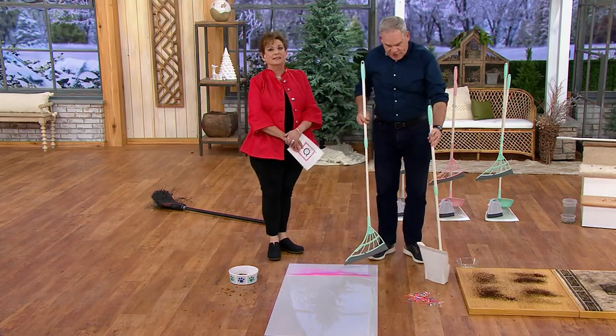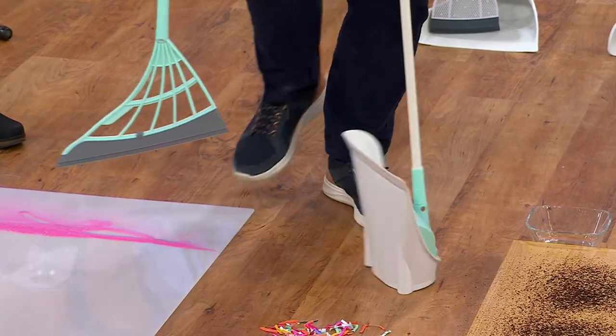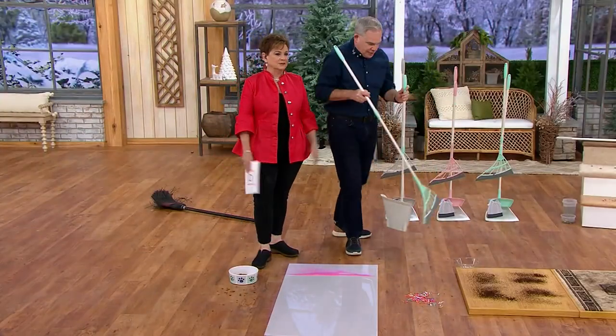Now, this is the best. So this is the dustpan. First of all, it's self-standing, which is awesome. It's telescopic. And isn't there even a little clip that holds the Broombi onto it? That's how we have it demonstrated, and you get that clip.